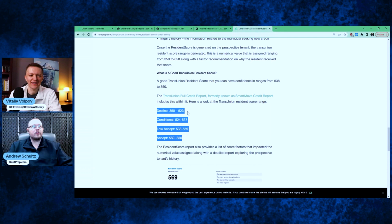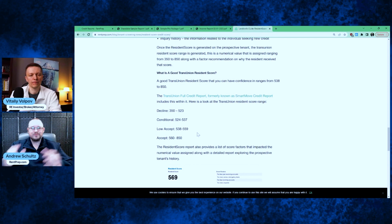Here, yeah, you can see here that it does give you some guidelines on what is a good resident score versus what is a bad resident score. And you can see that basically anything under a 560, they run from 350 to 850, is more or less going to put you in a situation where you're taking some risk there. And I think that's probably the best way of putting it.